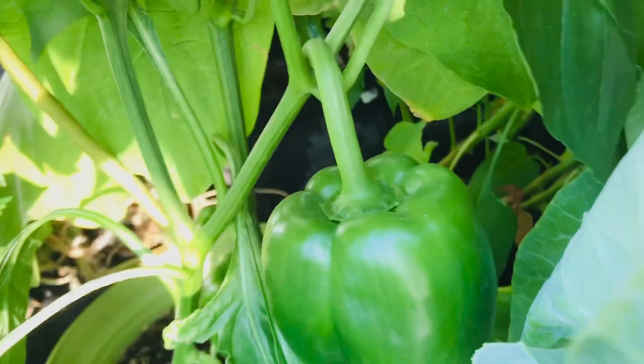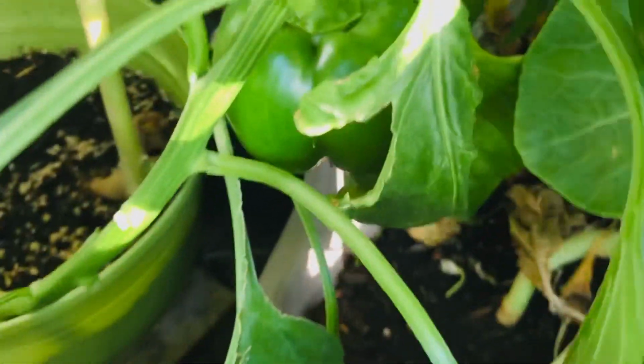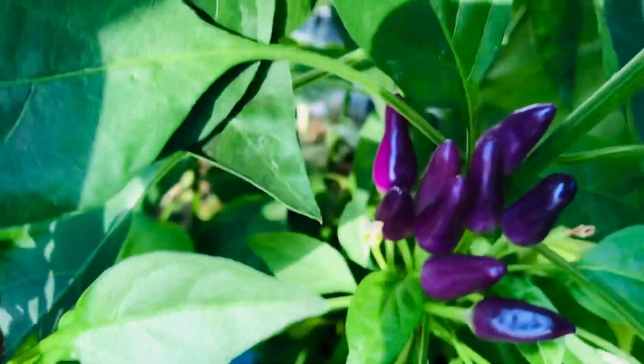Here I have some bell peppers growing right behind my cabbage in a 10-inch plastic pot, and I planted these bell peppers or capsicums right out of my fridge. Bell pepper, I just took it out from my kitchen and planted the seeds.